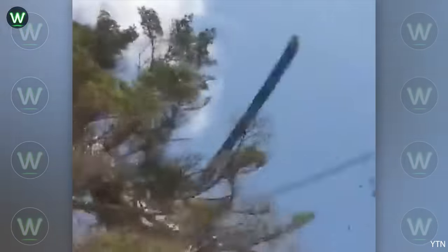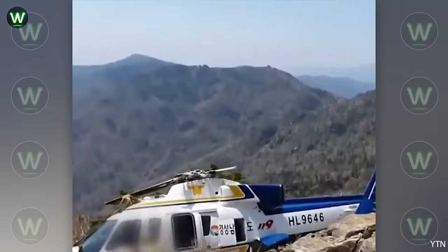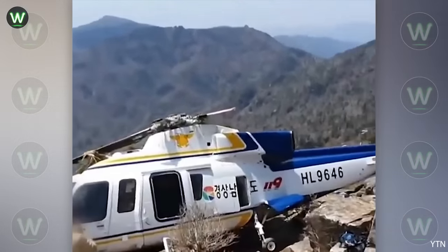This is a helicopter crash at Cheongwangbong Peak, Jiri Mountain, Korea in 2020. Smoke spread and debris could be seen flying, causing hikers to avoid the mountain.